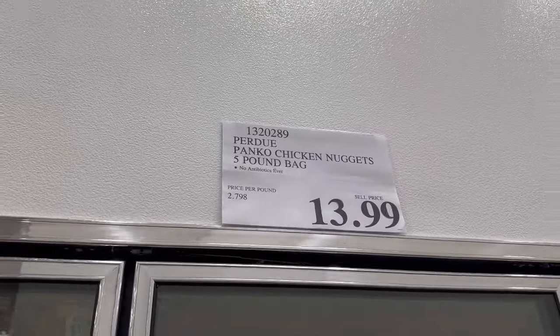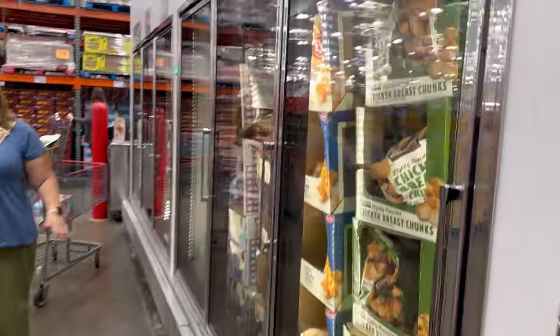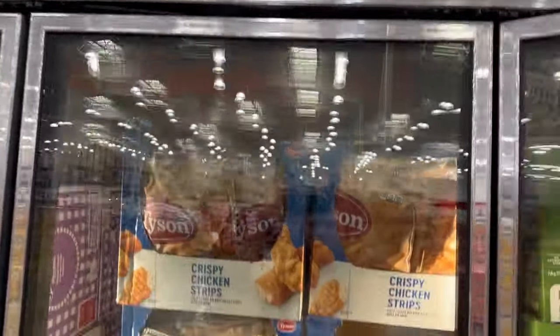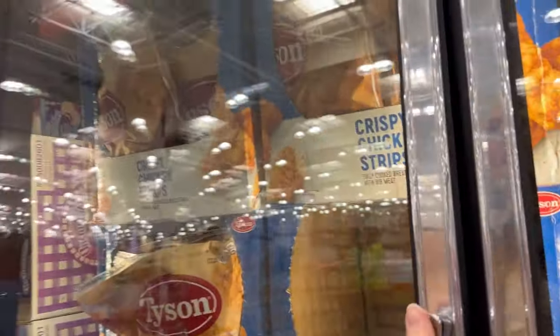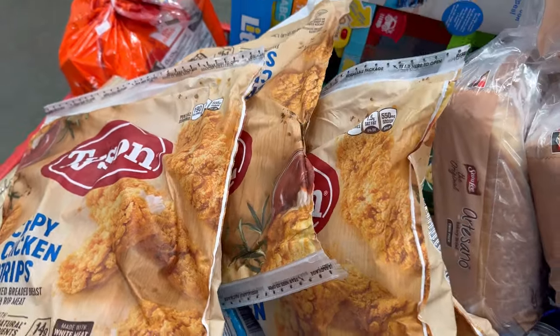Okay, so this is the normal chicken nuggets that we would normally get. 5-pound bag for $13.99. It has gone up in its price. So around the corner here, they have a 3-pound bag for $10.49. So 2 pounds less, but a better deal. So we're gonna get this. All right, so I picked up 4 bags of those.